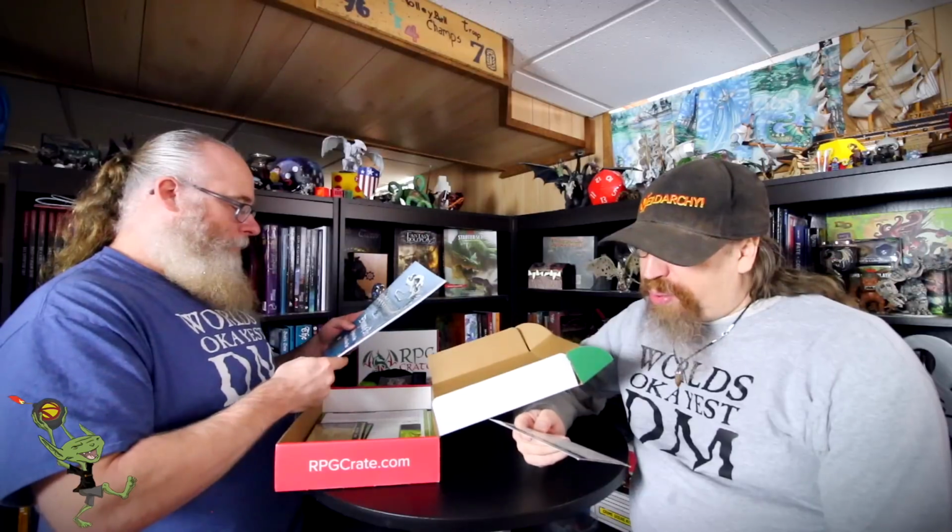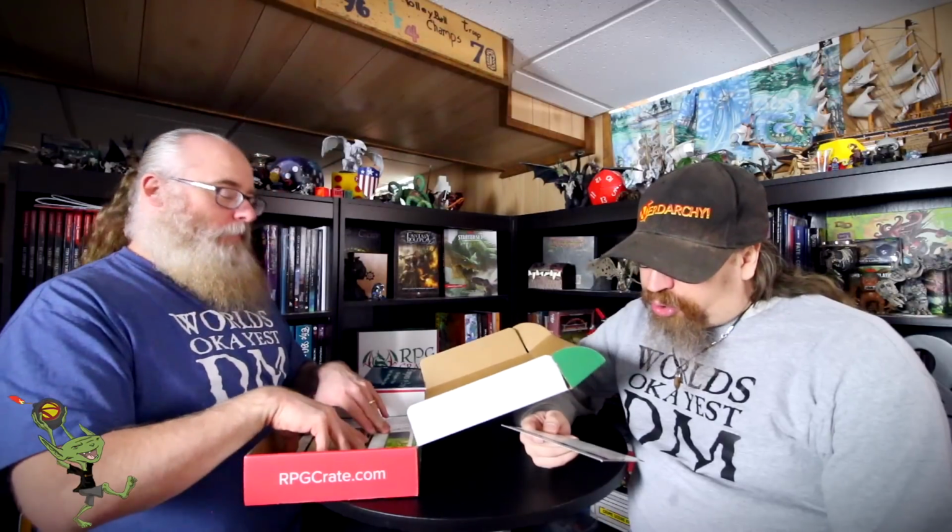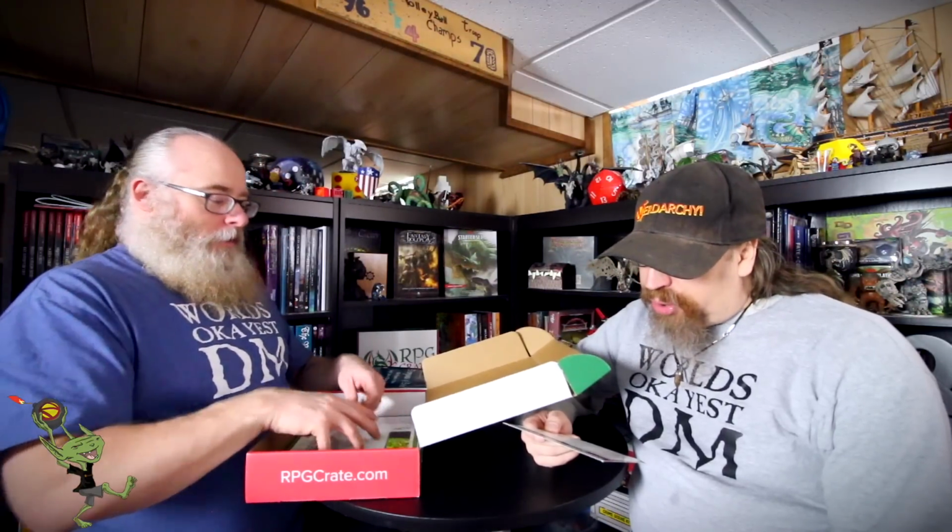So, as Dave says, by Frog God Games, 2 modules in 1 from the Masters of Design, 1 for 5th level and 1 for 12th level. The Pyramid of Amra and the Jungle Ruins of Madaro Shanti.